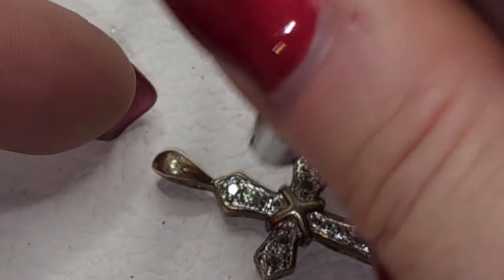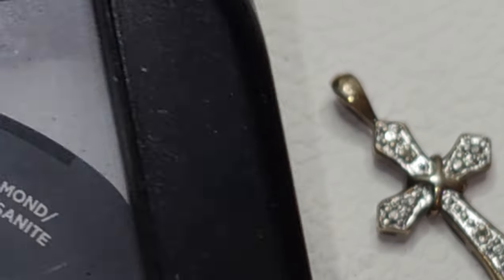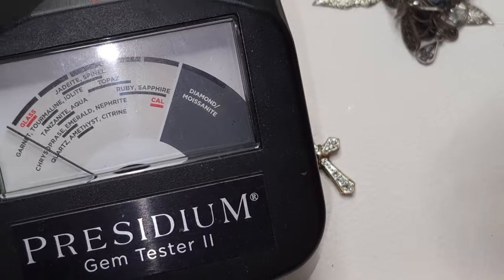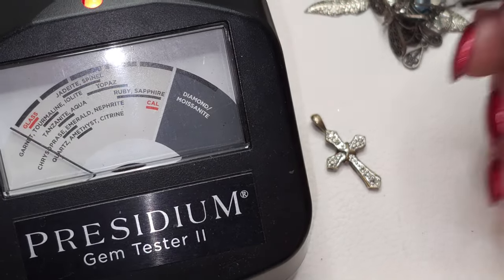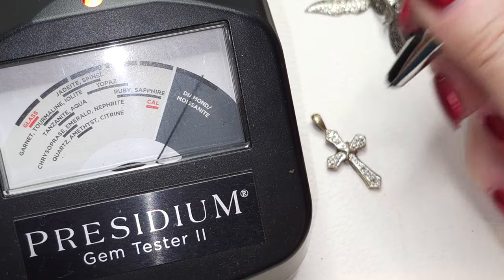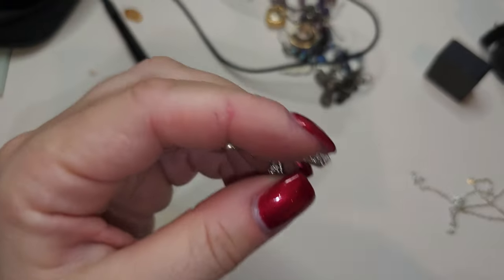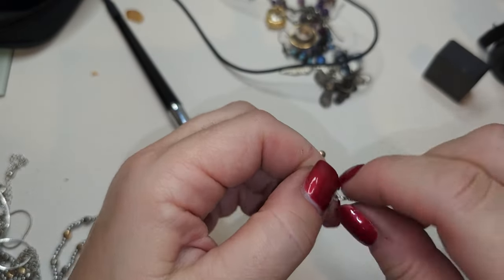Yep. Yeah, goes straight. I can show you guys if you want to see. But I don't think the quality is really good. Or maybe we need to clean it. Oops, sorry, let me show you. Right there. Goes straight there. That's pretty cool. Pretty neat. Okay, let's see what it says here on the chain.